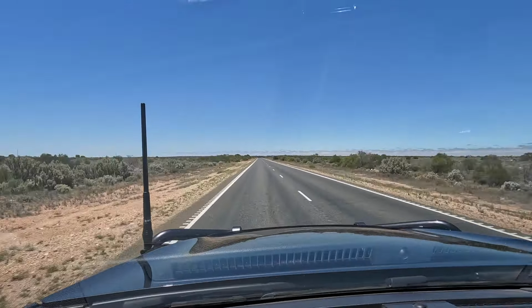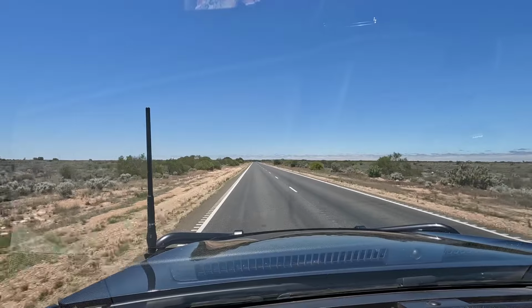We left Esperance this morning, finally making our way to SA. And we have got to the 90 mile straight. So we've just had a stop, get the photo.